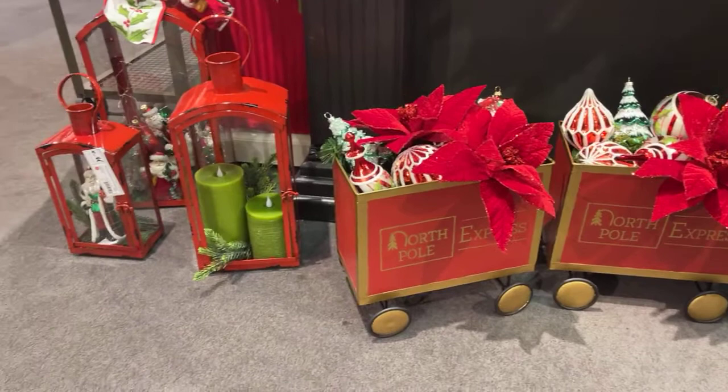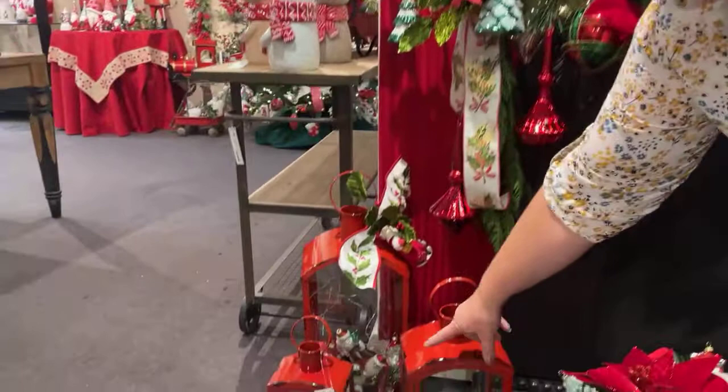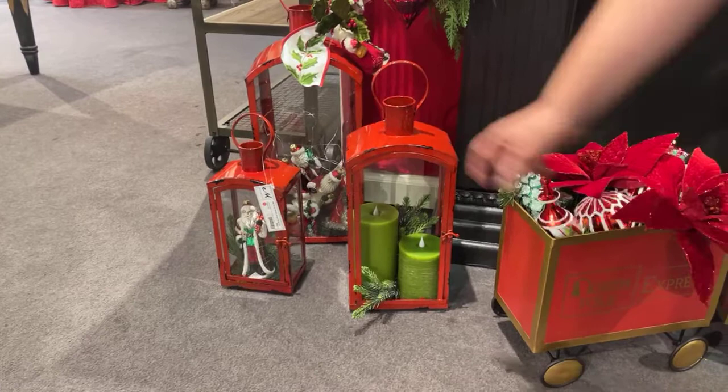I also want to point out that we have some of our best-selling lanterns showcased here. And right here we have the set of three that are glazed metal with a round top. This round top design is very, very popular for Christmas. This set of three is available in this color red and a soft, soft green.